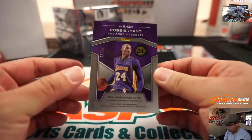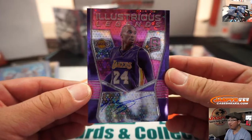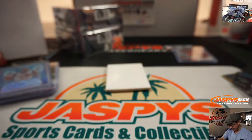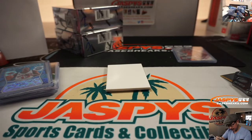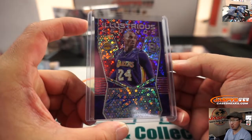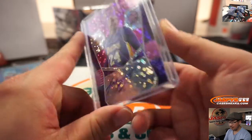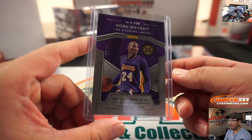We've got Kobe. Wow, 2 out of 15. Kobe Bryant, illustrious legends autograph. That is nice. Got that neon purple in the background, too. Ooh. Right on the card. 2 out of 15.